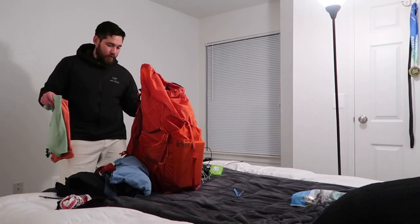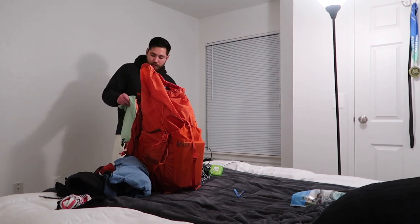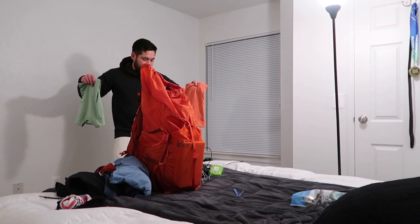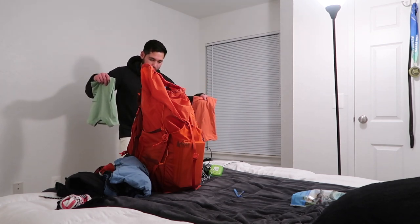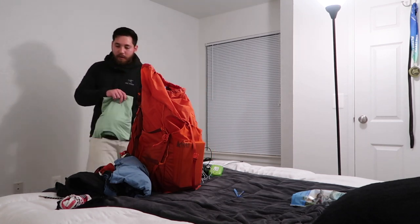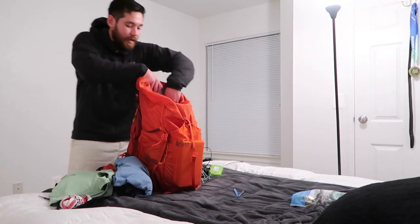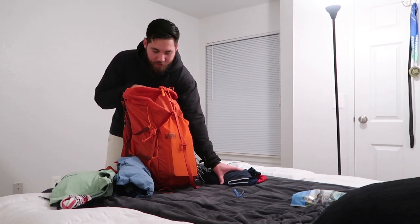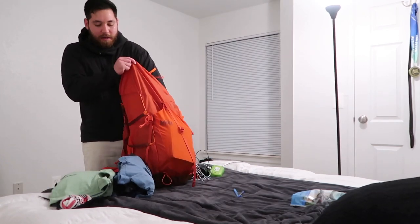I will not take the shorts. I won't take a, which one, green or orange? Let's take green. So I will take the green one. So that takes out a little bit more. Took out shorts and a shirt. And then everything else we can pack here.